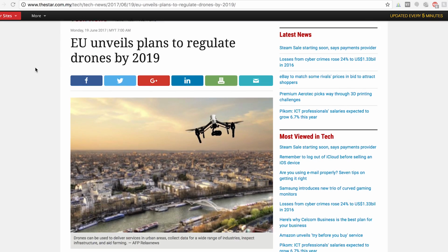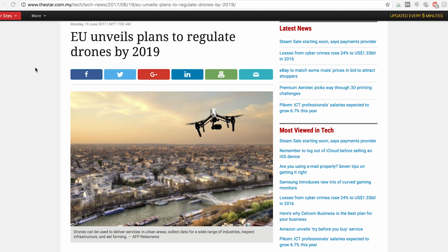They're modeling it after the current airline traffic controls. The EU is pretty behind when it comes to drone regulations thus far, because most of their drone law covers things that are only 300 pounds or above, and individual nations are pretty much left to determine what their drone laws are.